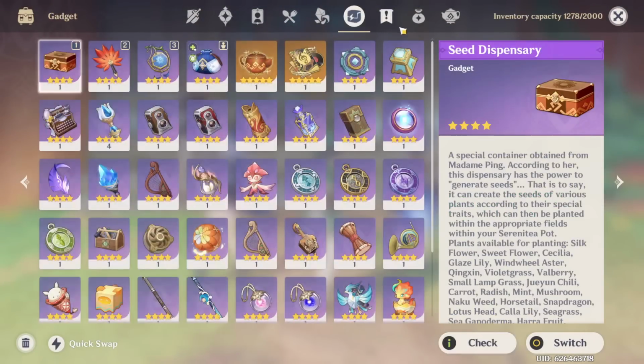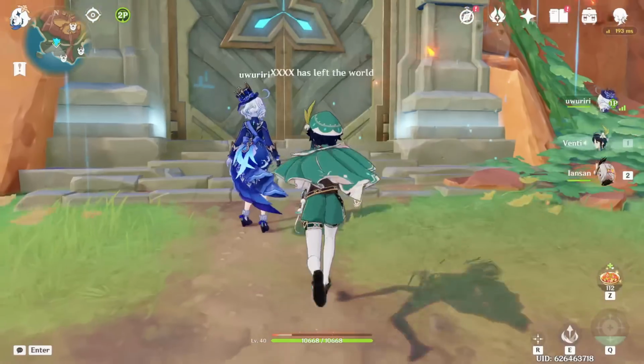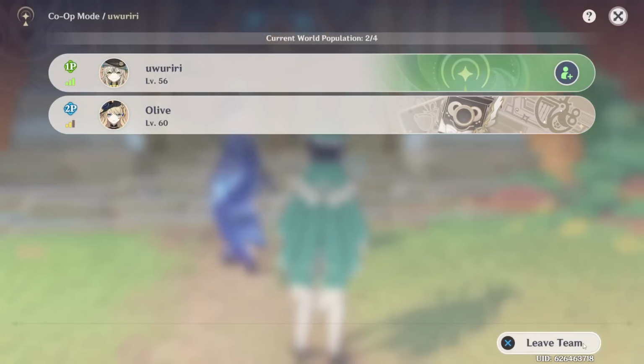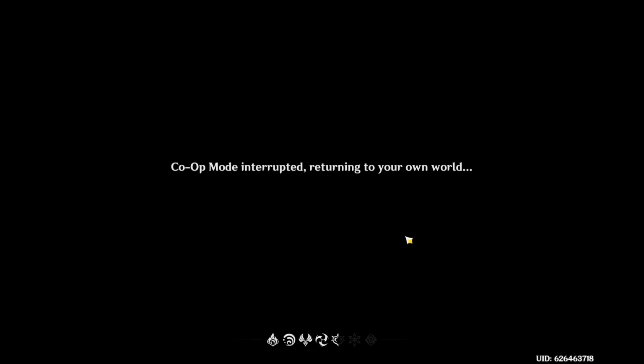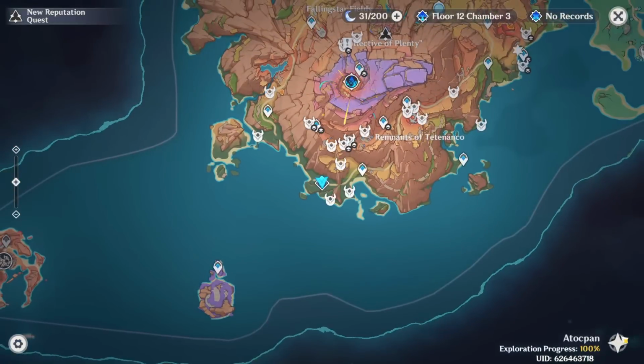I think I have only 2 resin left? 1 resin. Okay, and someone left the world. It looks like I might have to leave as well. It was eventful, it was a good co-op run. I'm actually kind of satisfied with that, so let's just head to the strongbox and hope we can enhance a few artifacts for Clorinde. It's about time.